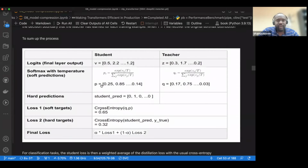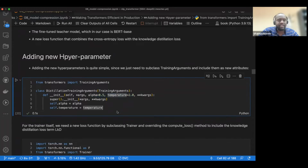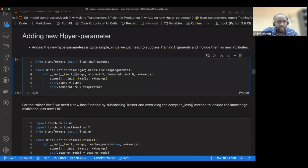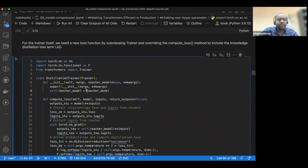Because in knowledge distillation, we have the student and we have the teacher. This is a loss, and this is the hard target. So we need to find a new loss function. This is what they do. Adding the new parameters, we just provide our alpha and temperature here. These are hyperparameters, and later in the book we have hyperparameter tuning, finding the best of these. Okay, so this is a trainer here.